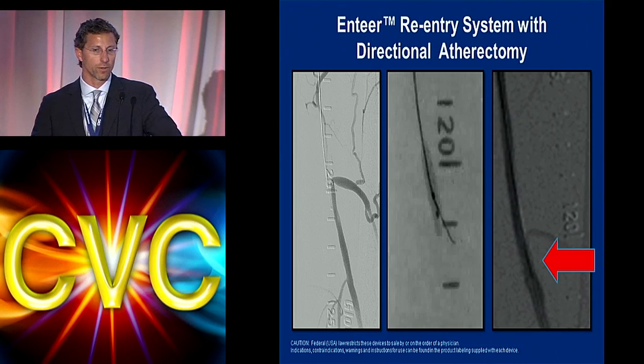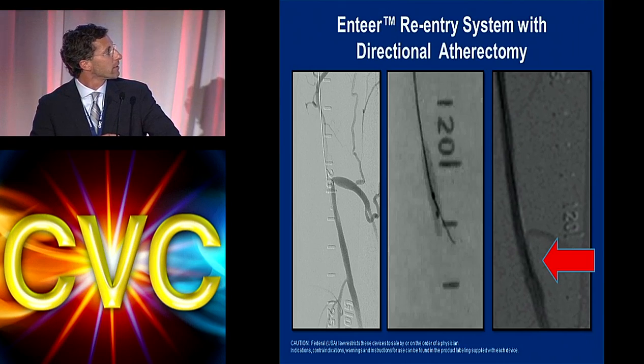So this is a case where we used an Interior. We got down to the distal SFA occlusion. We were subintimal, could not direct the wire back into the lumen. So we used an Interior balloon here. You can see we directed the wire back into the true lumen.